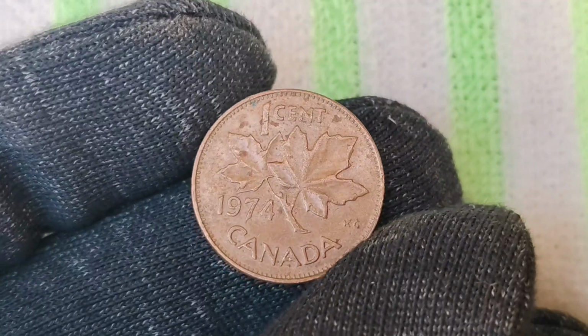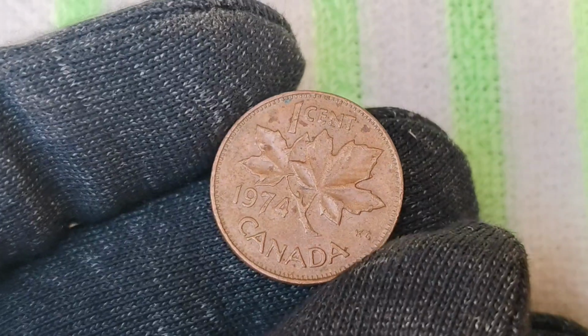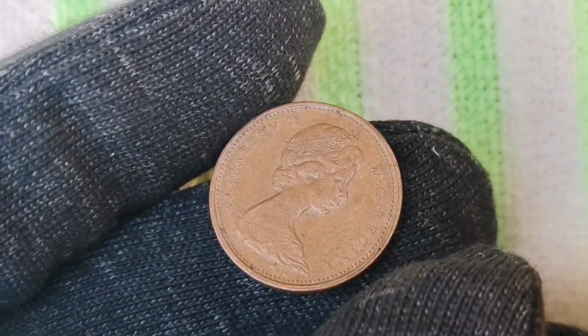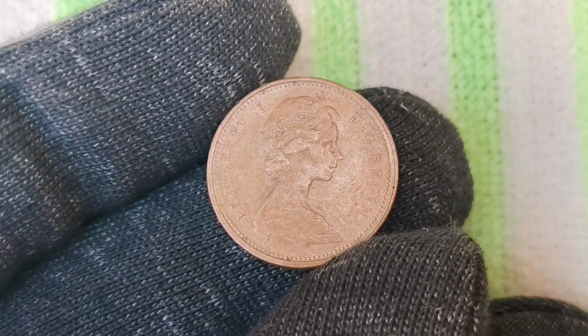Well, on the reverse side of the coin, there is a small L-shaped mark on the Queen's shoulder that was accidentally stamped onto a handful of coins during the minting process. This error is so minuscule that you might need a magnifying glass to spot it, but to collectors, it makes all the difference.